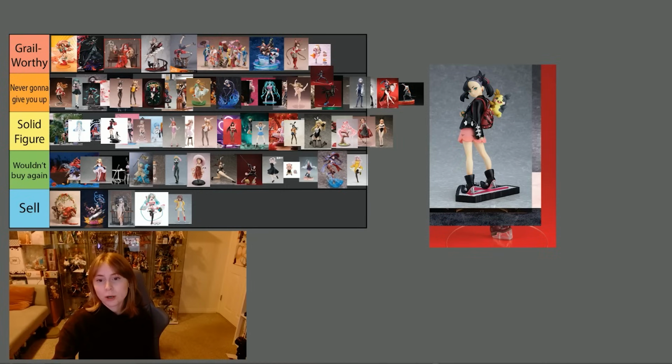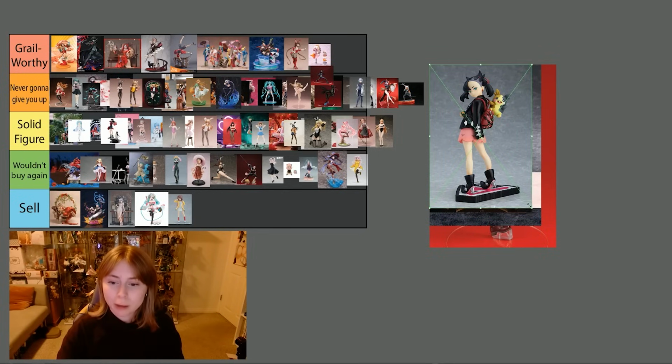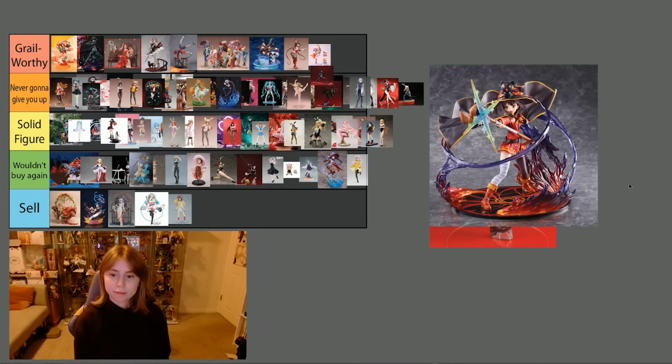Next up, we have the Marnie figure by Max Factory. Really, really cute figure. I really like her. Yeah, I don't know. She's a solid figure. I'd buy her again. She's adorable. Pokemon figures are always cute, honestly. They never disappoint.